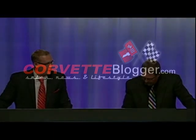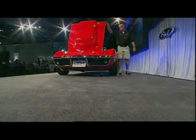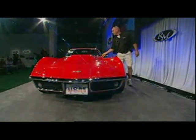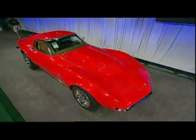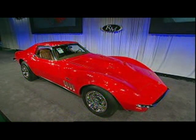The 1969 L88 Coupe. This is the only Monza Red with Saddle leather L88. It's an amazingly well-known car, with wonderful history, one of the last L88s built, and just outstanding in every respect. 2,265 original miles on a matching-numbers engine. Just an outstanding example, probably one of the finest of its kind in the world.